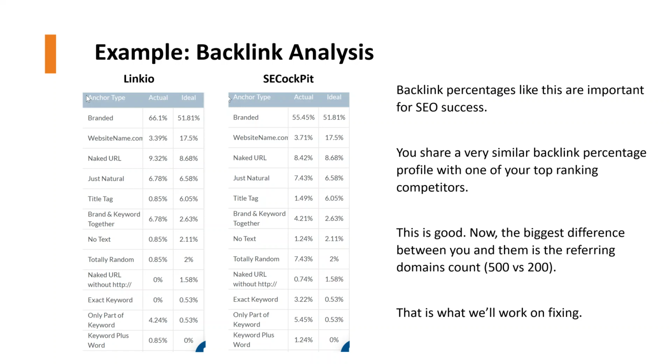Now, if there was a different scenario where this site had an amazing branded profile, very close to the ideal, and then the branded profile of your prospect was very low, or the keyword density was very high, then you can point out issues and describe the way that Google wants to see the backlink profile for websites, what it trusts, what it doesn't trust, and how you can fix any inconsistencies or imbalances in that.